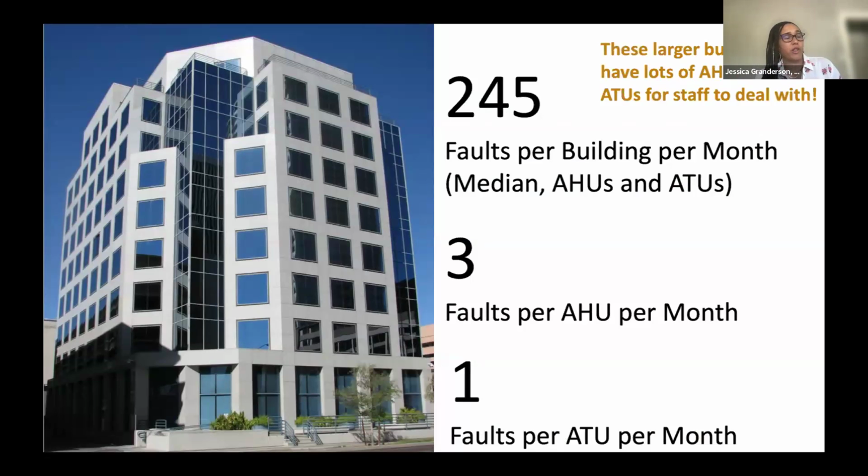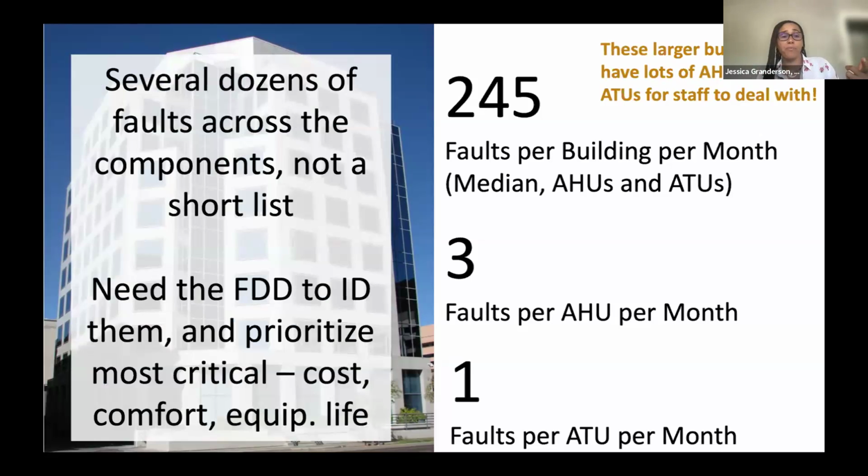The first result highlight that I'll share is around volume. So we found a median of 245 faults per building per month. If we normalize that, that's 3 faults in every air handling unit every month, 1 fault in every terminal unit every month. If you think about these large buildings, that's a heck of a lot of problems that are piling up. And what I want to call out is this wasn't just a short list of faults. These were several dozens of faults happening across each of the components in these systems.